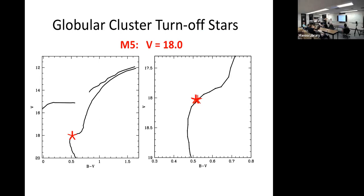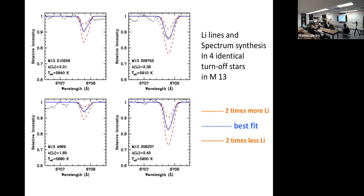So we started looking in one of these clusters, M5, and this is the HR diagram for that. These are where our 5 stars were, and expanded through here, where you can see they're at 18th magnitude. And to get high resolution spectroscopy of 18th magnitude stars takes a big telescope like Keck. Takes accumulated 5-hour exposures. This is a different cluster, but it shows you the lithium line synthesized, and you can see already there's a difference in the strength.